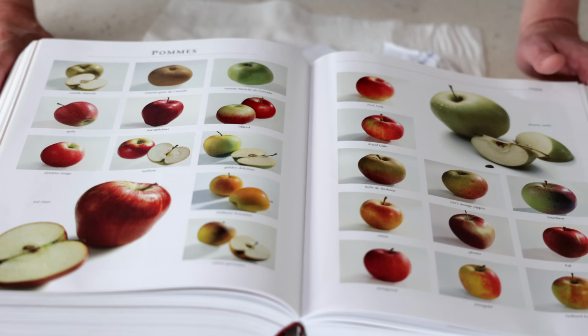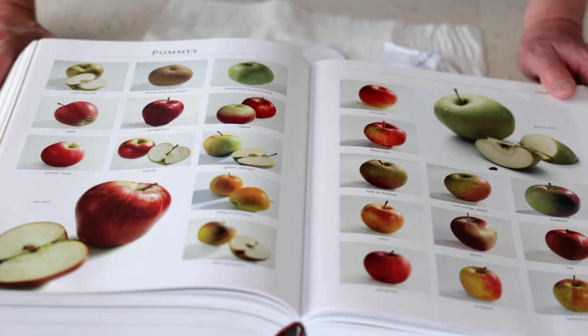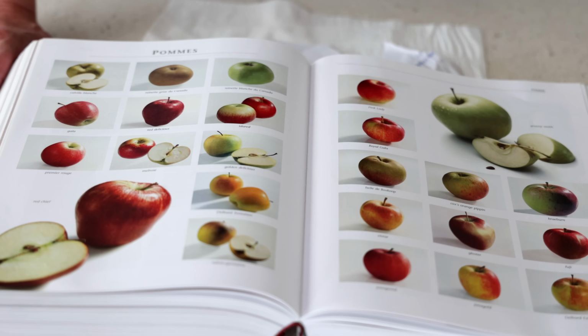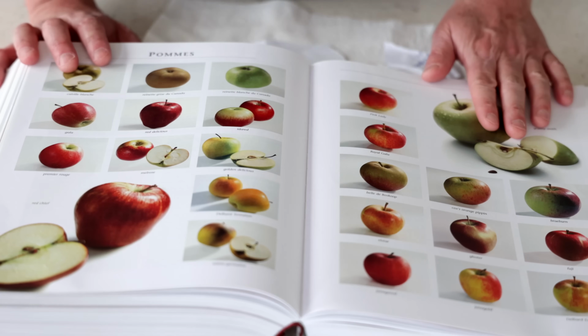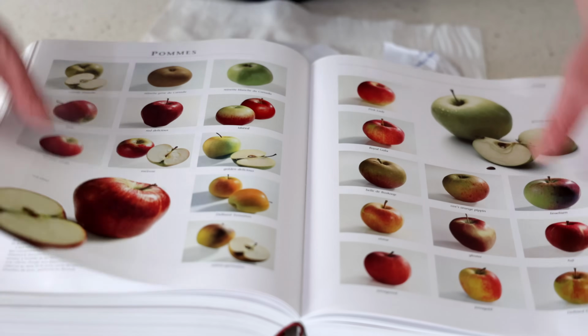But it's a big question: which apple should I use for a tarte tatin? Which apple should I use to make my apple tart? Which apple should I use for stewed apple, an apple strudel, a crumble, or even baked apples? Well, this is showing you pictures of how they look, so you can go to your supermarket and you have the names. So if you see the name, you can say, yes, okay, that's the apple.